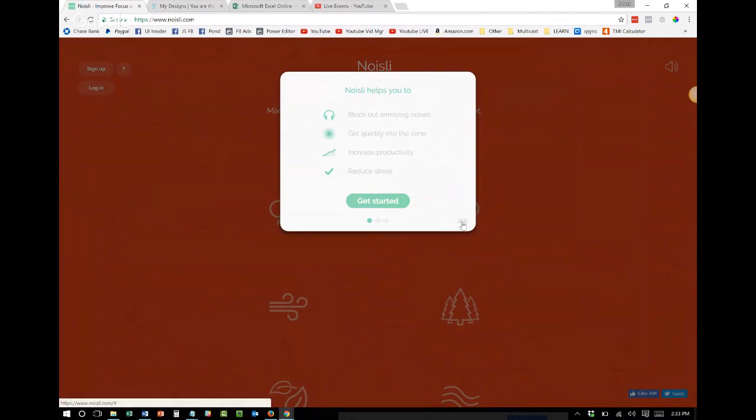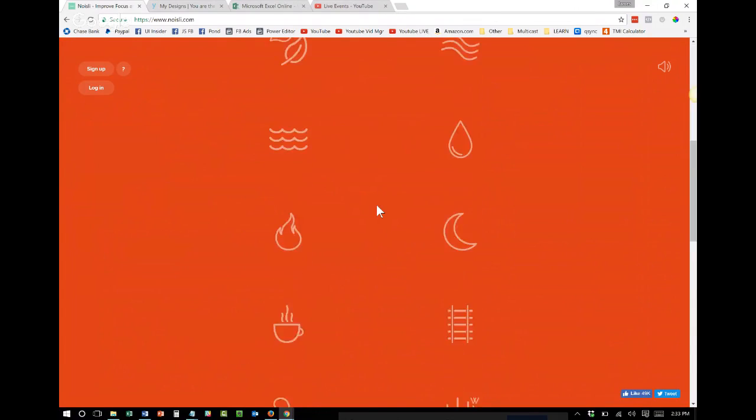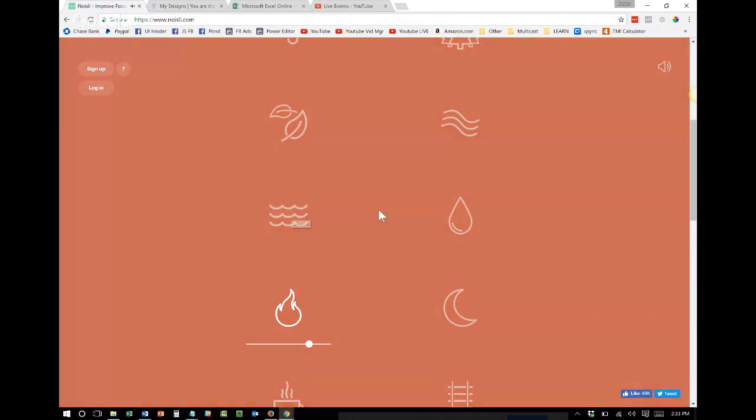This one right here is called Noisli. And what it is, I use this a lot. A lot of entrepreneurs, I found this from a guy in Silicon Valley, where basically it puts background noise on your PC, and you can do combinations.